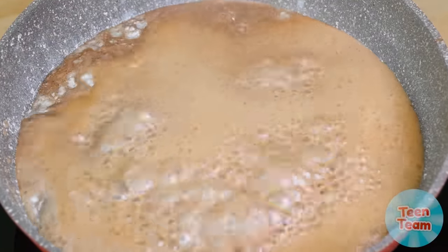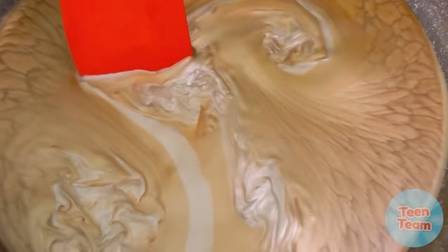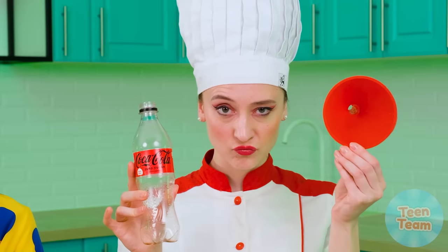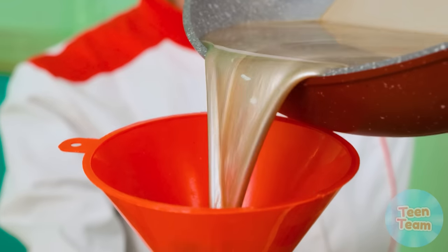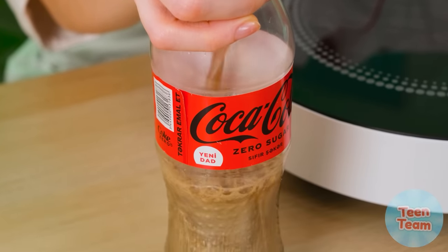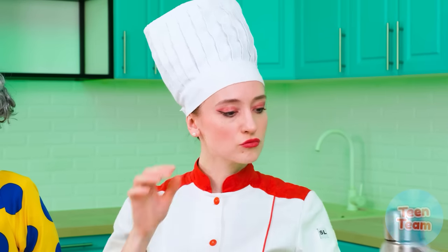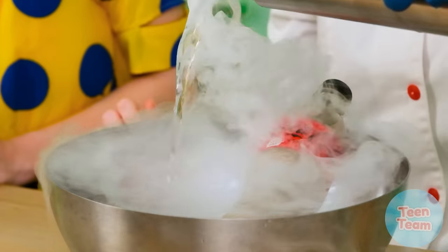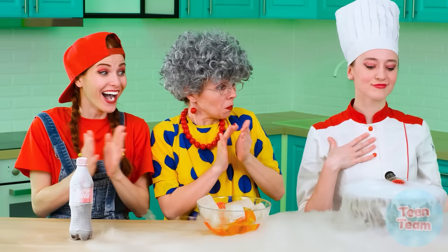Now, the resulting mixture should be cooked in a frying pan, stirring it thoroughly. And when the jelly's ready, you can pour it into a bottle. Just like so. Filling it up. And the last step is cooling the jelly. Okay. No one can handle this as well as liquid nitrogen. We need to fill the bottle, then wait a few seconds. Children, be careful. Do not do this without adults.